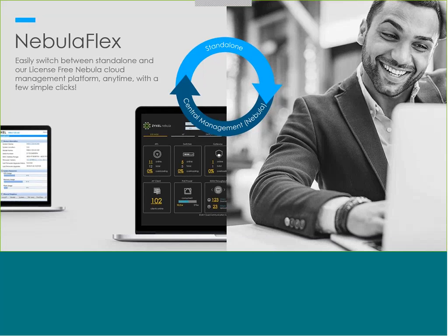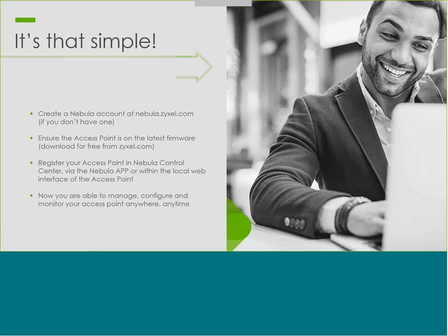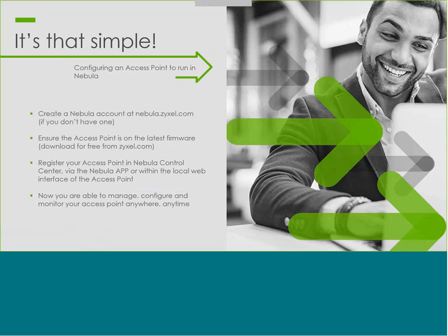So NebulaFlex gives you the ability to very simply and very quickly switch these devices between standard management mode and cloud management mode. So when you switch them over to cloud mode, it goes over to our Nebula free service, giving you access to most of the Nebula features. Setting it up and configuring them is very, very simple. There's nothing to switch it over to Nebula mode, there's nothing manual you need to do. You don't need to go in and point them to a cloud controller or anything like that.